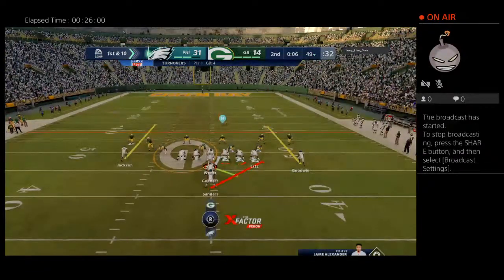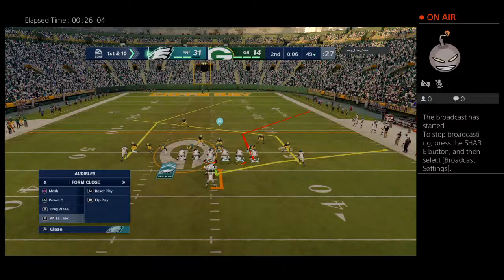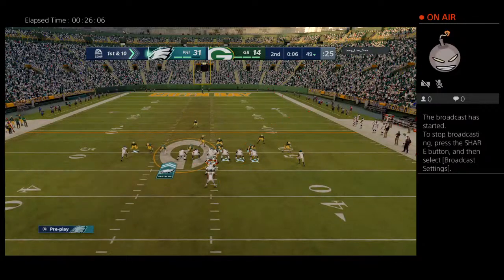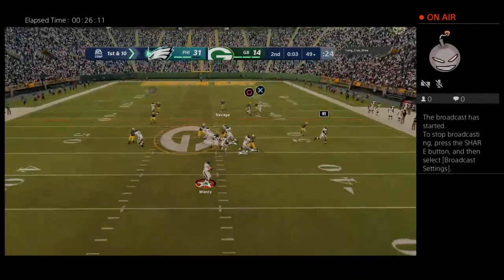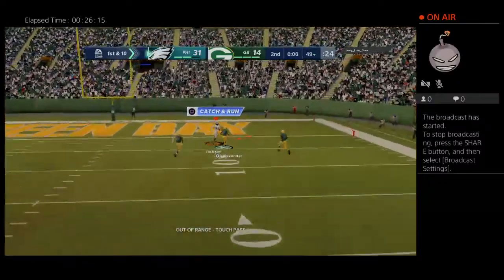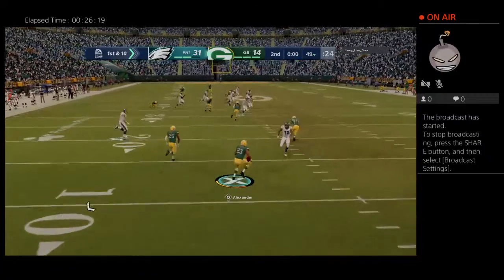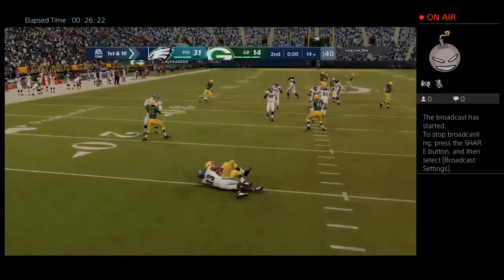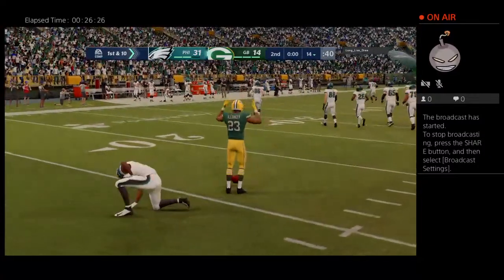The Eagles in good position to start out as they come up 1st and 10, just shy of midfield at the 49. So after the INT, here's Wentz. He'll let this go for the end zone. And it's intercepted at the goal line. Picked off by Jair Alexander. And he will be brought down as time has now run out on this first half of action.